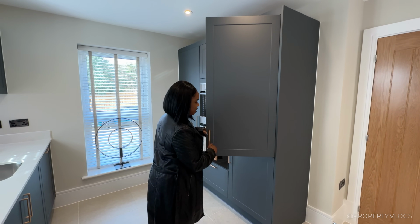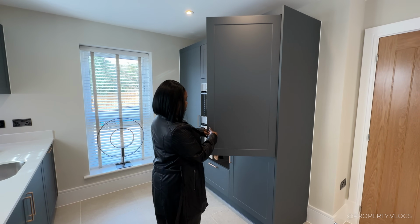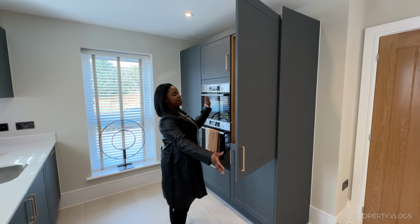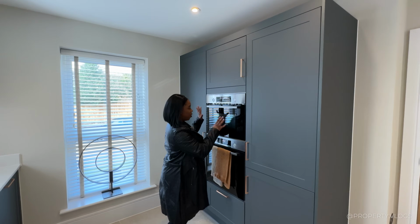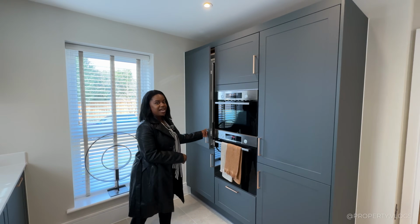It's very simple and easy to clean because it has a curve to it. I love these handles. And then internally you have the wood grain. It's very exciting to have those little surprises, but it takes a lot of effort to do them. You've got storage above and below, and you've got a double oven system here. Again, very practical and indulgent.